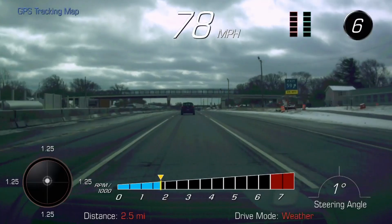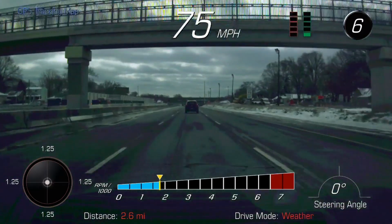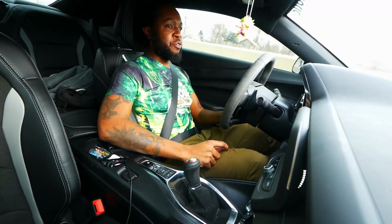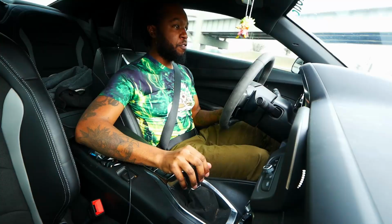And I'm doing all this in 6th gear too. So the Camaro's got power to pass in 6th gear. No need to downshift. I'm about to get comfortable on y'all, man. This is the driver's car out of all the big three. Everything up here looks clear. I'm gonna downshift to 4.